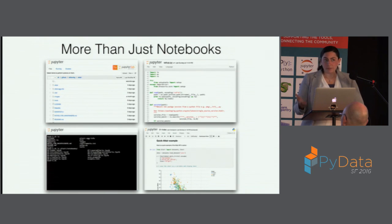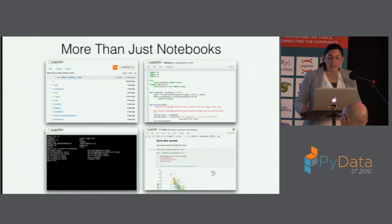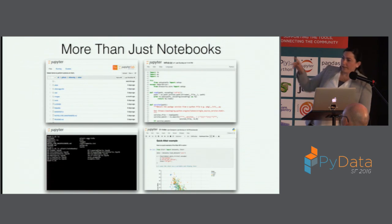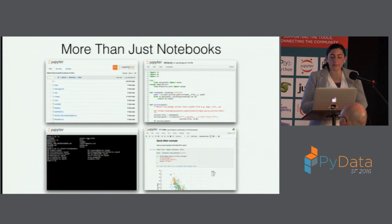So through your use, I'm assuming that some of you do use IPython notebooks or Jupyter Notebooks. You may have noticed that the notebook itself is really more than just a notebook. The latest version of Jupyter, version 4, has a file browser. I'm starting in the upper left-hand corner here. There's a text editor. You can open source code files, .py files, for example, and edit those.